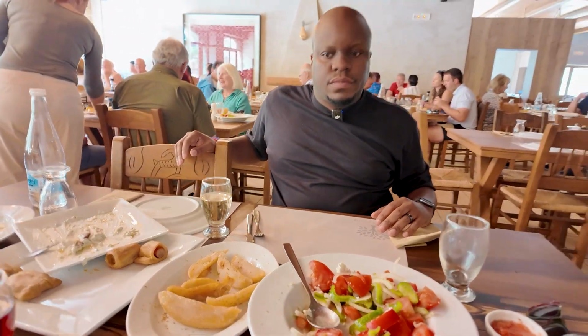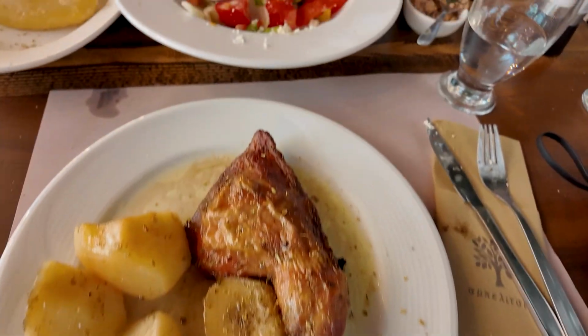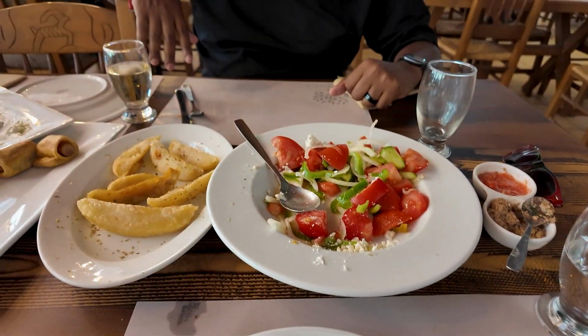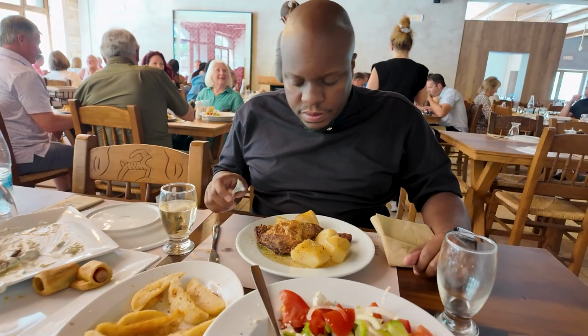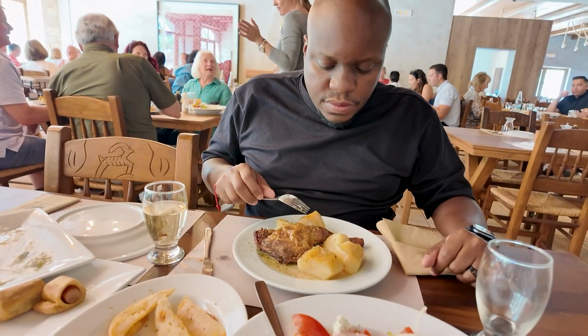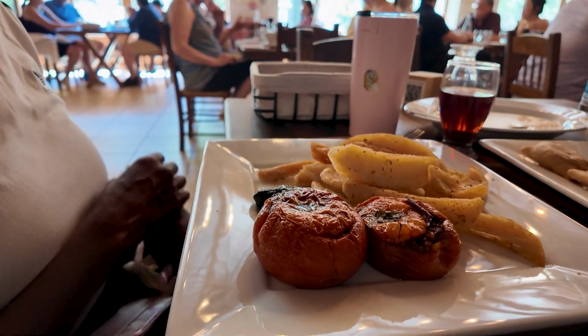Chicken, thank you. So you got the tomato. Interesting. It's probably stuffed with something. What do you think, Sean? There's a lot of seasoning. Wait, can you open your top? What is it?